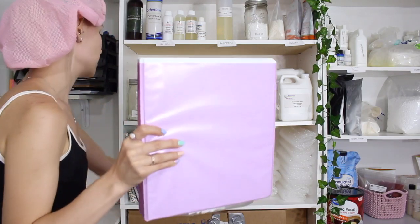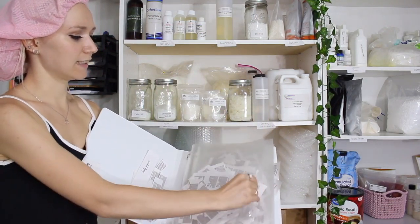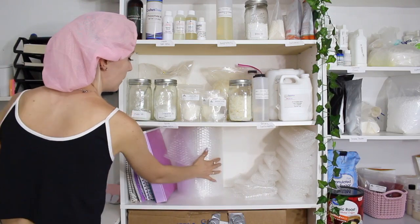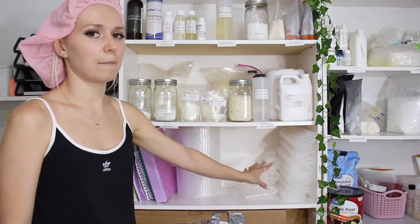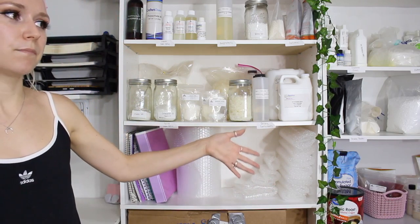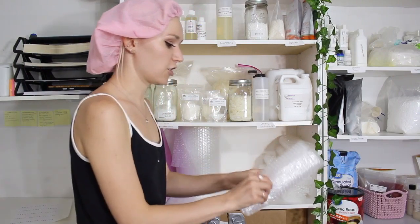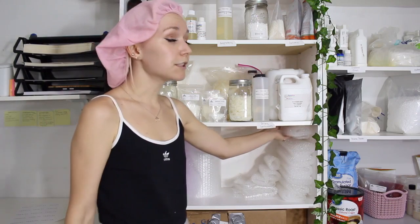And then this notebook actually has all my labels. This is where I keep my labels for my products. I have them organized in these little plastic sleeves. Yep. And then right here, we got some bubble wrap. I got more in my closet back there. Right here is just a collection of bubble wrap I've saved from orders I've received online. I like to reuse packaging from products I order online because I'm constantly ordering things online. So if the bubble wrap or something is still in good condition, I'll definitely reuse it. Like, why not? Reduce, reuse, recycle, you know?